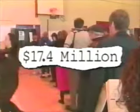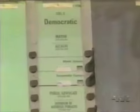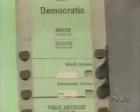Yes, runoffs. Last year, the Board of Elections had to do runoffs for both mayor and public advocate, 16 days after the primary and just 3 weeks before the general election. Total cost, $17.4 million, not a dime of which would have been spent under instant runoff voting. And that's just the start.